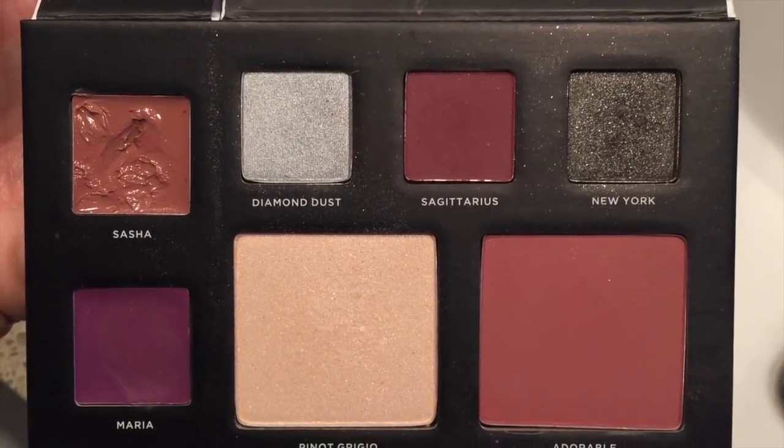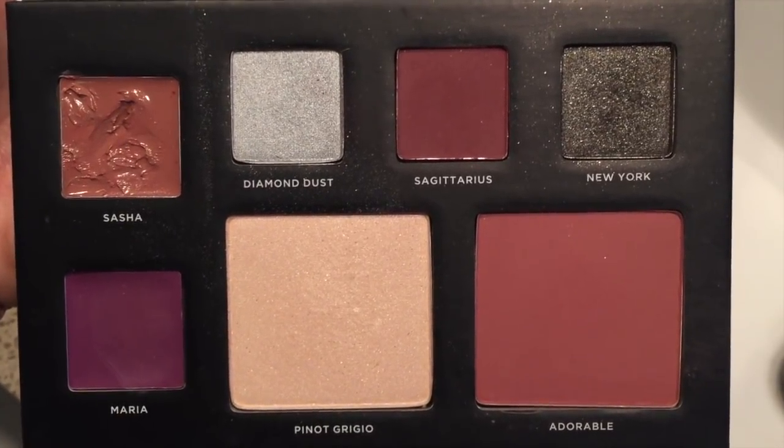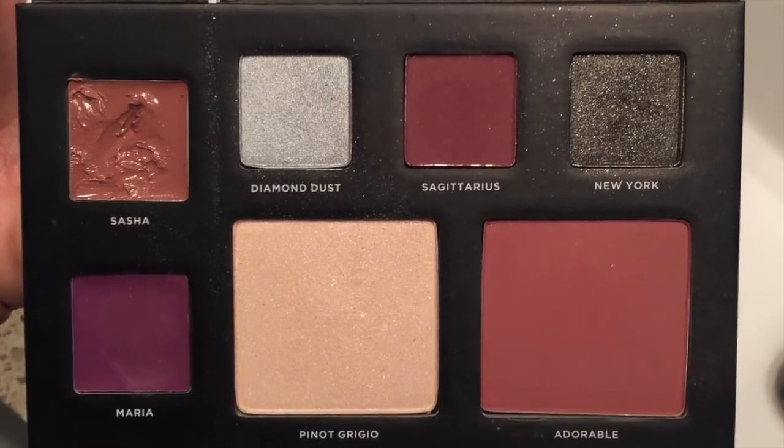So we're just going to use the one that I have, and this is number 4. I'm going to use Sagittarius on my lid. I'm going to use New York on the outer corner of my eye and in the crease. And then I'm going to use Pinot Grigio to just kind of spotlight and highlight the inner corner of my eye. I would say the quality of the eyeshadows in this palette are pretty good. However, I wouldn't say they are comparable to, for example, my Modern Renaissance palette when it comes to blendability, but they really aren't bad. They really are fairly decent quality, at least this palette I've found to be.